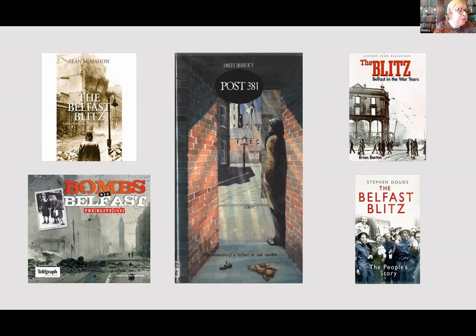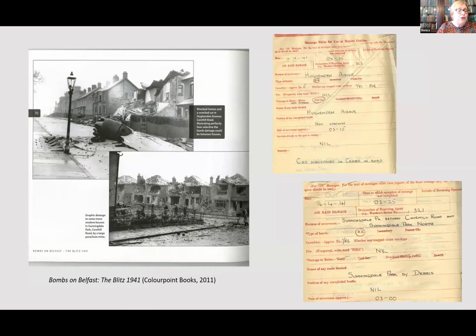It was believed that the Luftwaffe's intention was to target the docks, shipyards, and industrial areas, but it was primarily residential areas in the north and east of the city that were hit. And the library is privileged to hold a key primary resource in the form of two full ledgers of ARP warden notes taken on Easter Tuesday, which track every stage of destruction in a badly hit part of North Belfast. So here you'll see a couple of examples.